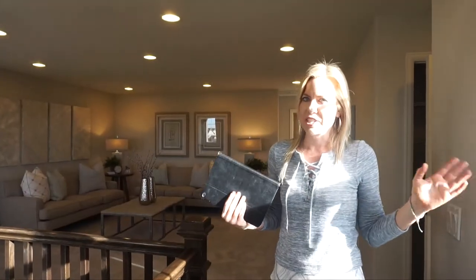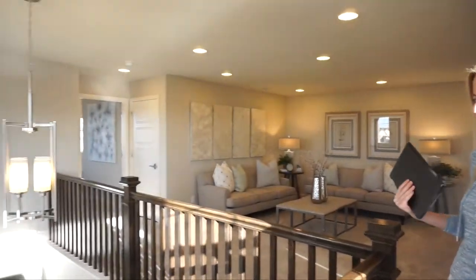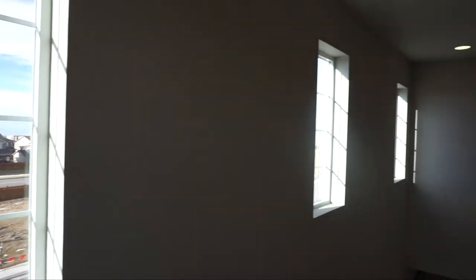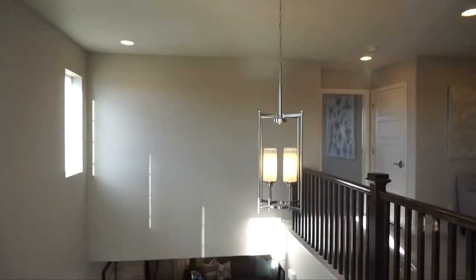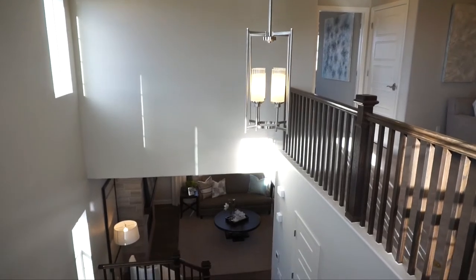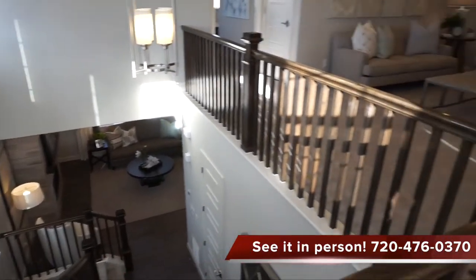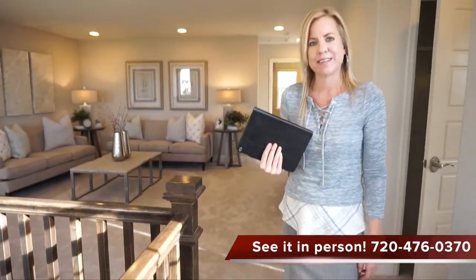Okay, here we are at the top of the stairs, and there's lots of windows up here letting in lots of light into this area. And the first thing that I want to point out is looking down into our great room area, just so you can get a better view of that. Okay, let's start exploring the upstairs.